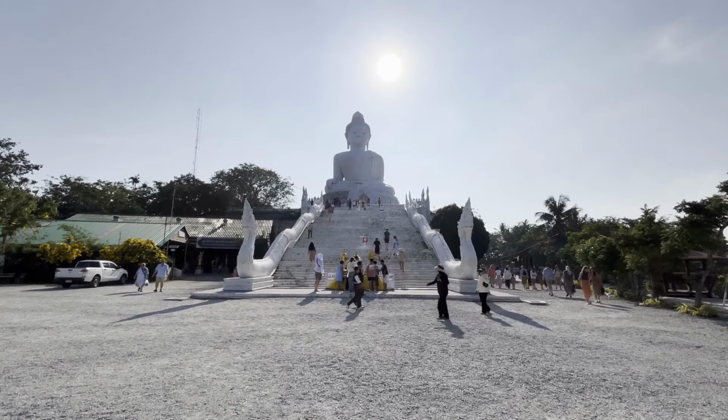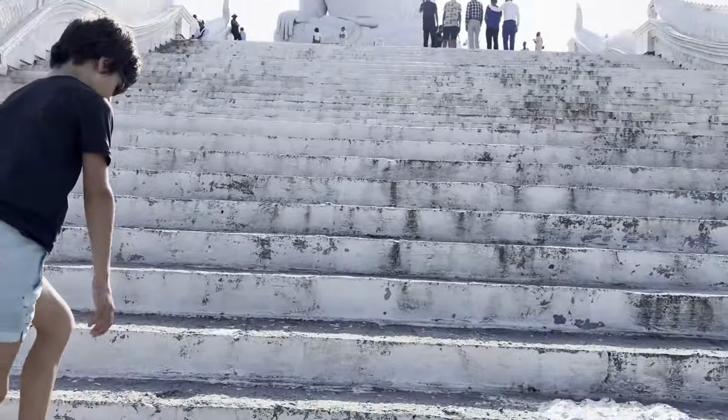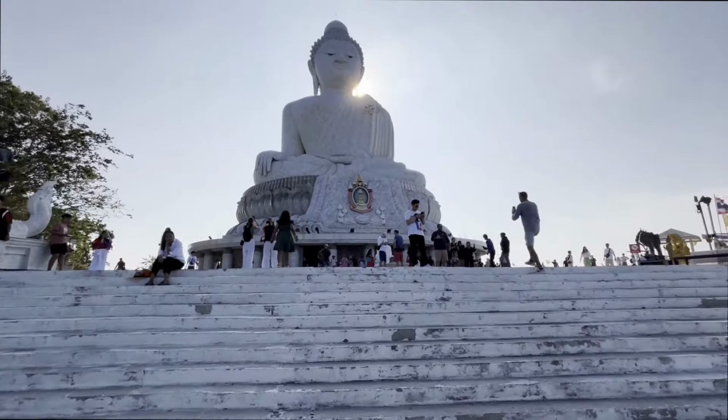This Buddha statue depicts Gautama in a sitting position and is sitting atop Nakkerd Hill. It is 45 meters, which is 148 feet tall and about 83.5 feet wide.